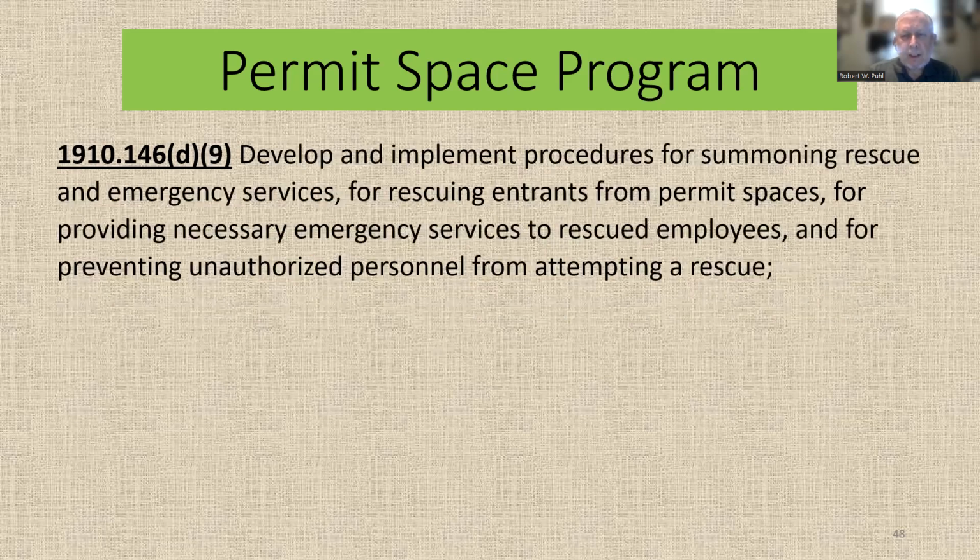Develop and implement procedures for summoning rescue and emergency services, for rescuing entrants from permit spaces, for providing necessary emergency services to rescued employees, and to prevent unauthorized personnel from attempting a rescue. Prevent unauthorized personnel from attempting a rescue. I talked about earlier, more rescuers die in confined spaces than entrants. So that happens a lot. So you have to have procedures for doing this.